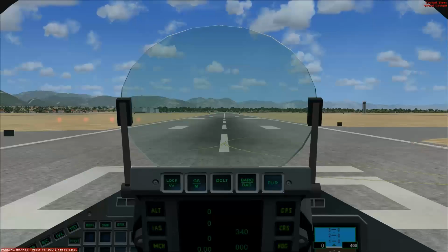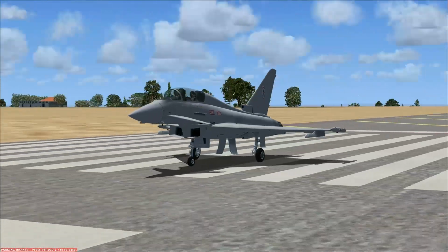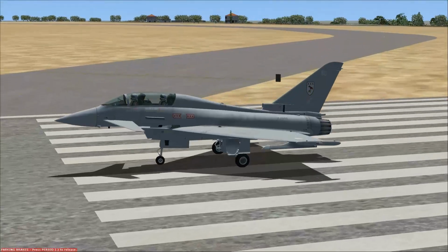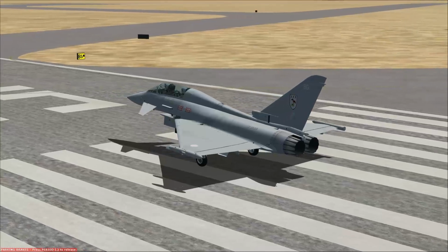Hello and welcome to Aviano, Italy. We are in our Eurofighter Typhoon. We're flying the two-seat clean version. Links down below. As always, there's multiple versions from multiple countries. It's a nice looking aircraft. I really wanted a single seat, but those were all loaded out.